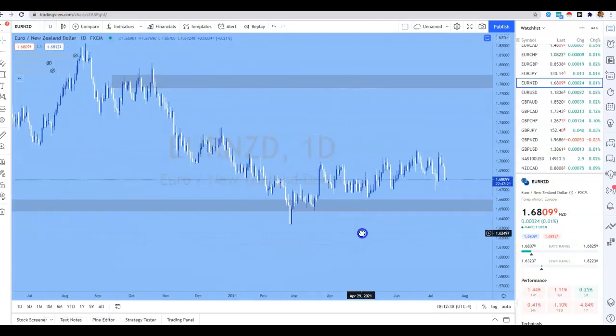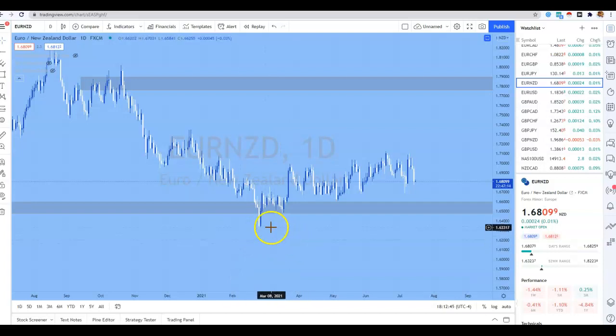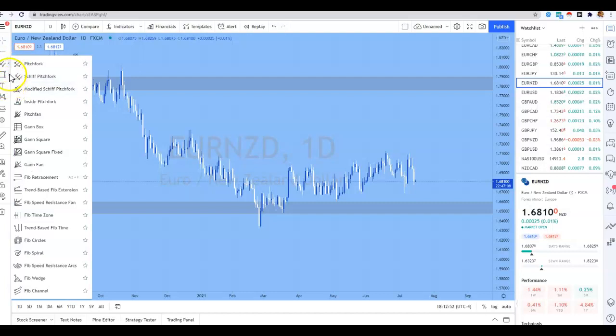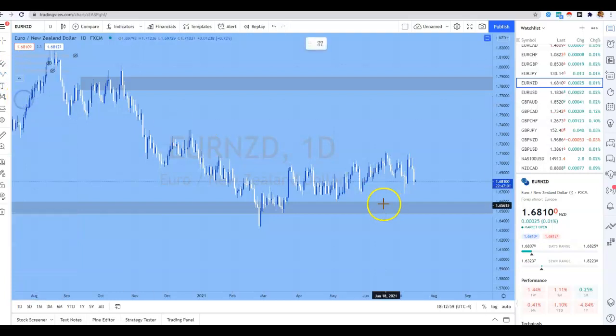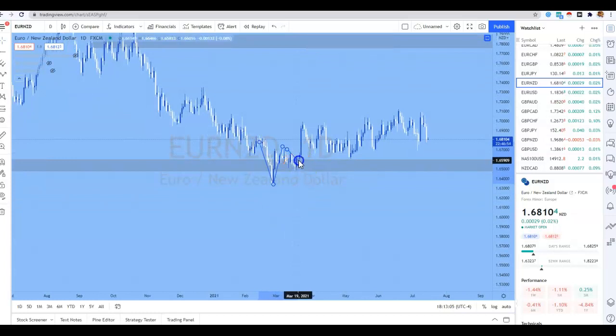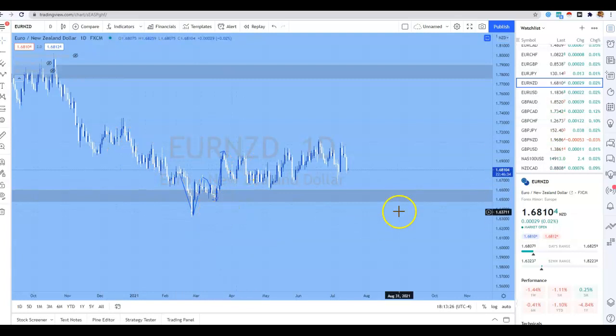If we're looking at the daily time frame, we see that price has made an extended W formation. So let me go ahead and, man, I'm really messing up with these. All right, so we got a W formation here, here, here, and here. So that's our reversal pattern here.